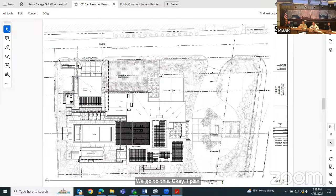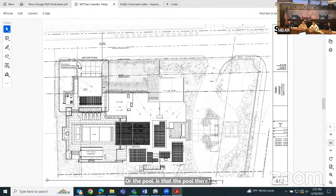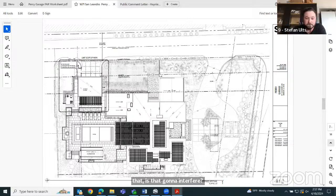I remember looking at this, but I can't remember if you were to push the garage or the pool. Is that the pool there? Mm-hmm. A lot of squares. And that's chaise lounges there. If you were to pull it out of the setback, how would that, is that going to interfere? You got a grade change there and all sorts of things going on.